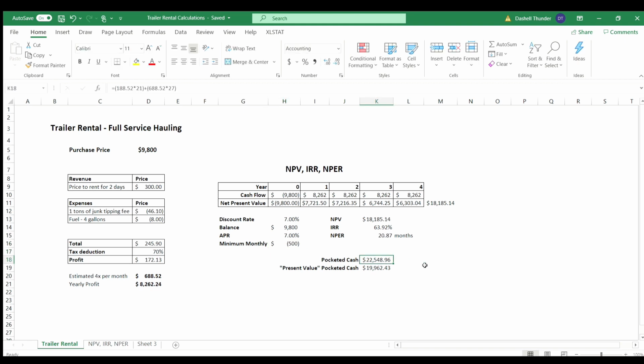Now here is where I calculated pocketed cash. So over 4 years time doing this service, how much cash will I pocket? So the way I calculated this is I took $188.52 times 21, so 21 months. We know it's going to take me 21 months to pay it off. And the difference, this $188, is the difference between my monthly payment and how much I make per month in profit. So I know for the first 21 months, as I'm paying off the trailer, the difference, what's left over, is what I can pocket and spend on whatever I want to.